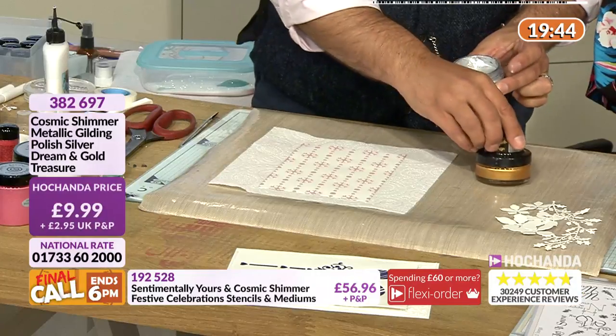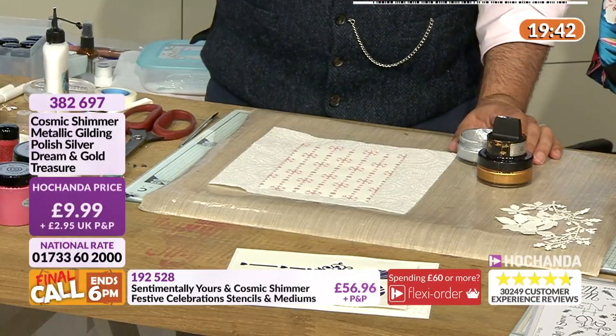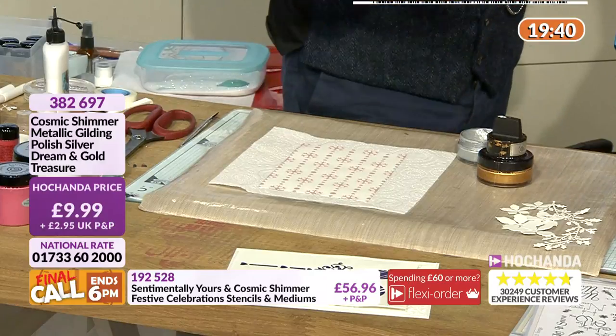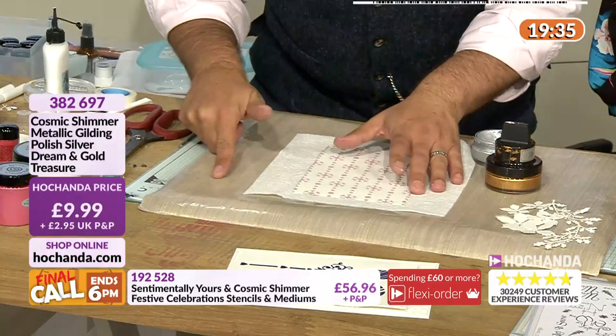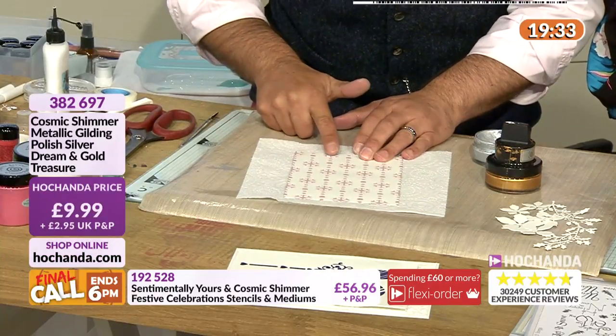I put the gilding polishes on purpose because you've got gold and silver and it goes with the one-day special. But it also means that you can do that. You're using your finger. I am.